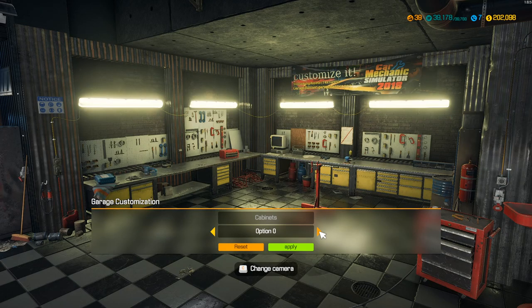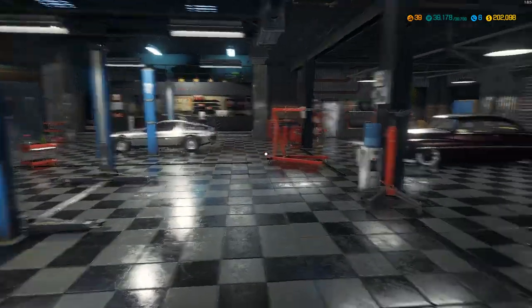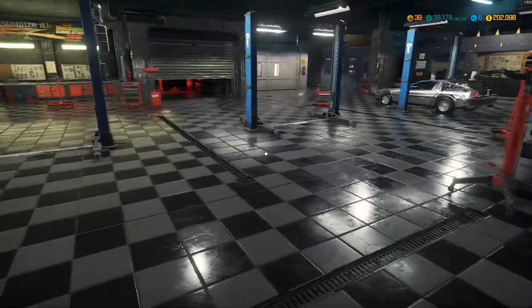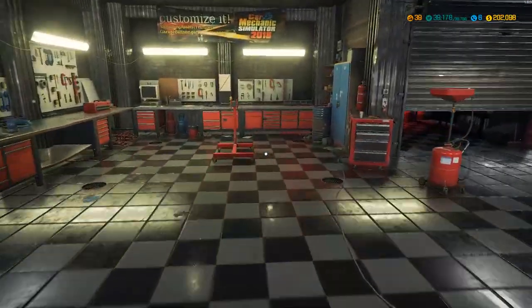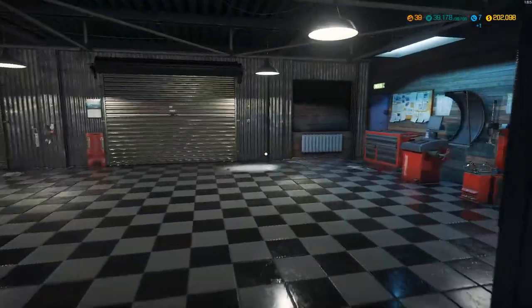Option 0 is yellowish, bluish, blue. Red. Well, let's go with red so it looks expensive, you know, Snap-on, right? Oh yeah, this is looking like a very professional shop here now. I am happy with that. Man, just looking at that Mercury, it looks so good. Speaking of, let's go find a car to work on.